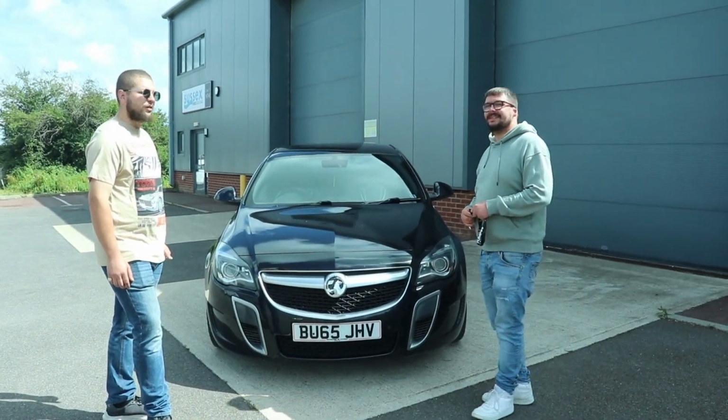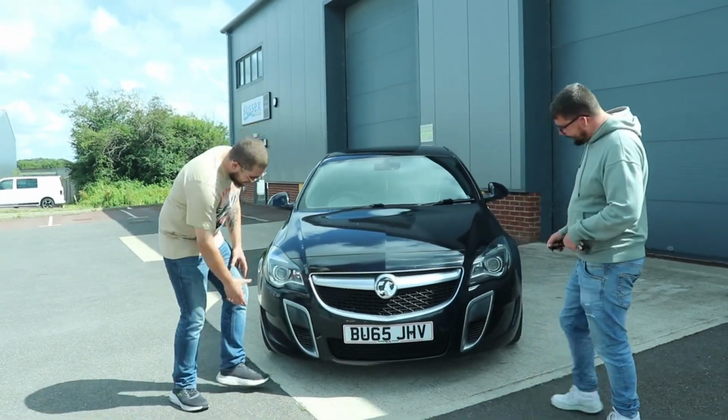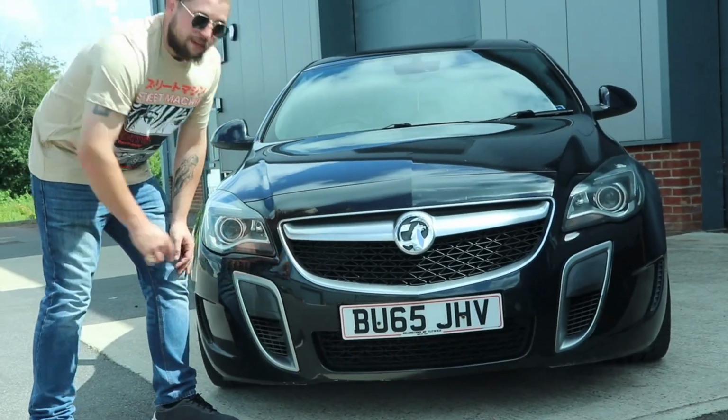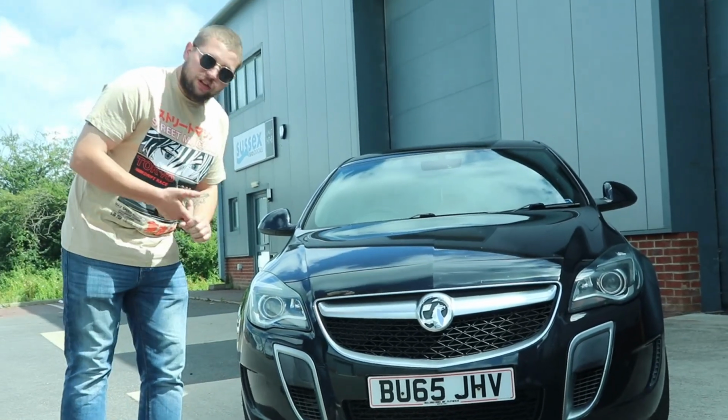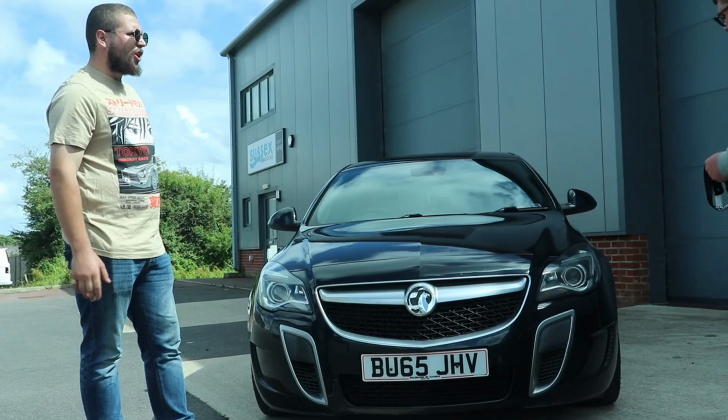Yes, and I can tell you the first thing, which is a massive bit on these, which I love, are these massive ducts on the front bumper. Right, they let a lot of air in, mainly to the intercoolers, the radiator and things like that, and it just kind of gives it that mean look.